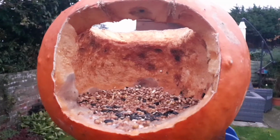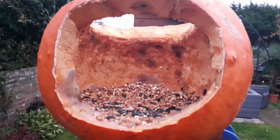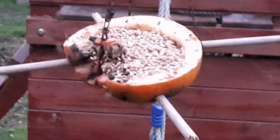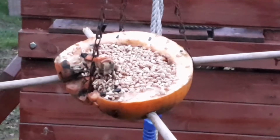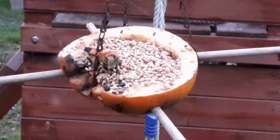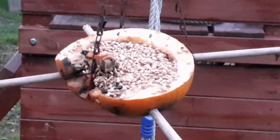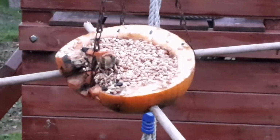So the pumpkin feeder's been doing well. And the slight flaw in the one there is where the face was. It's gone a bit mushy, but still the birds have been enjoying the seeds.